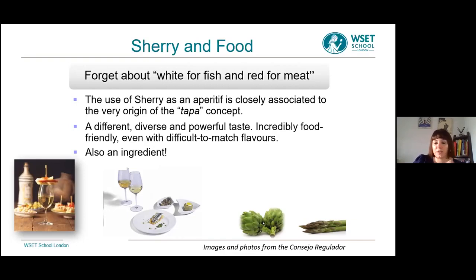You have a glass of fino with some almonds or some serrano ham, for example. And you have your manzanilla, maybe with some prawns. But your amontillado you can have with big, big dishes. Same with your oloroso or your palo cortado.